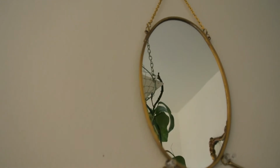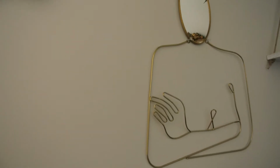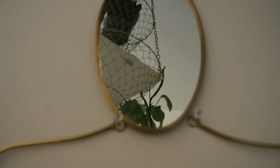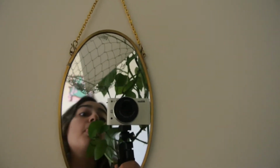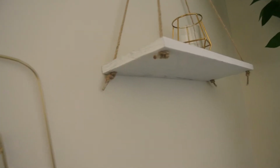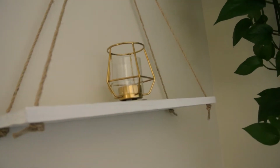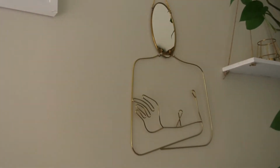Added the oval mirror on top because I thought it would be a really interesting way to create kind of like a portrait, but anytime I look at the woman, I'm looking at myself, and that got a lot more deep than I thought it would, but let's just say that was my intention from the start. And right next to that, I have this hanging wall shelf with a metal candle holder with a fake candle in it, which literally stopped working 5 minutes after I bought it.